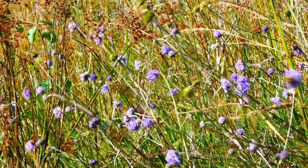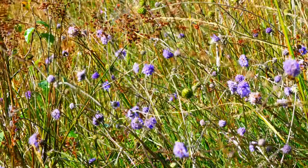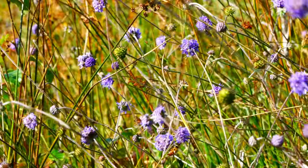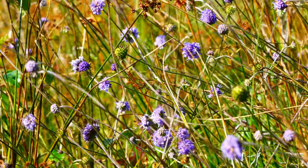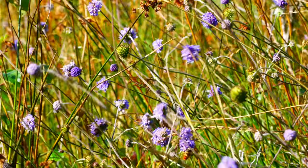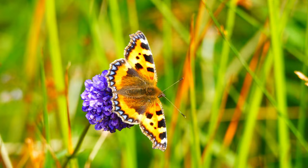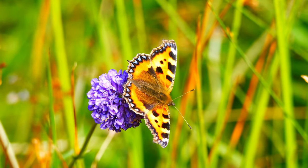For me, the classic late summer flower is the devil's bit scabious. It often occurs in such numbers that it forms a purple haze. Its favourite habitat is damp, marshy places. There's usually plenty of insects present on its flowers. This small tortoiseshell butterfly is having a final feeding spree before going into winter hibernation.